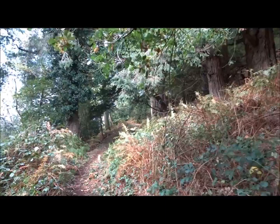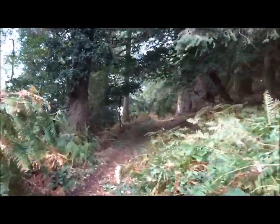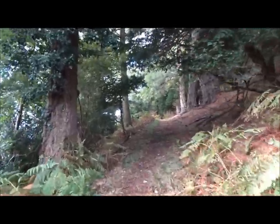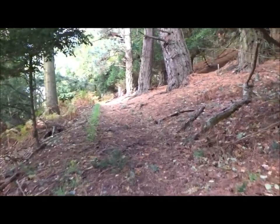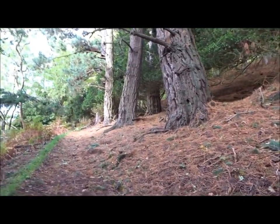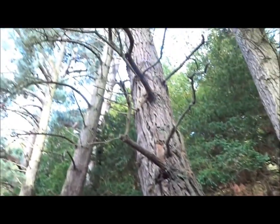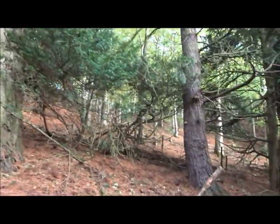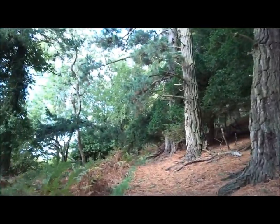up through the plantation, Beacon Hill, get across there to Smith's Combe Down, then I will rejoin this walk again further over. But it all depends on there being a way up, apart from just ploughing up for the best. And believe me, I've done that before. Not here, in other walks.